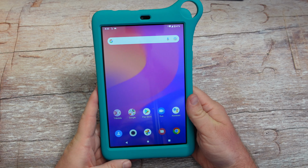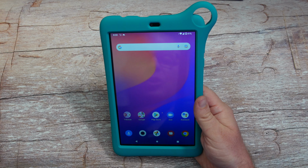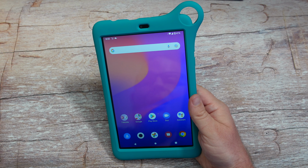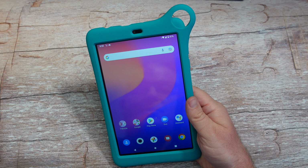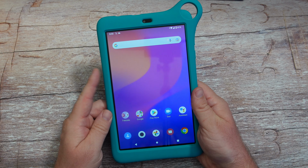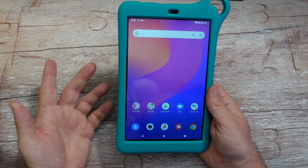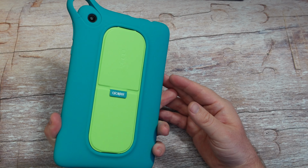And then the built-in LTE, I forgot to even mention that. Built-in LTE here. So if you want, you could just use it as a Wi-Fi tablet if you wanted to. But ultimately, it has the SIM card that you can throw in here, and up to 256 gigabytes of extra storage as well via micro SD card. So at that point, for kids, I think it's a good little buy.